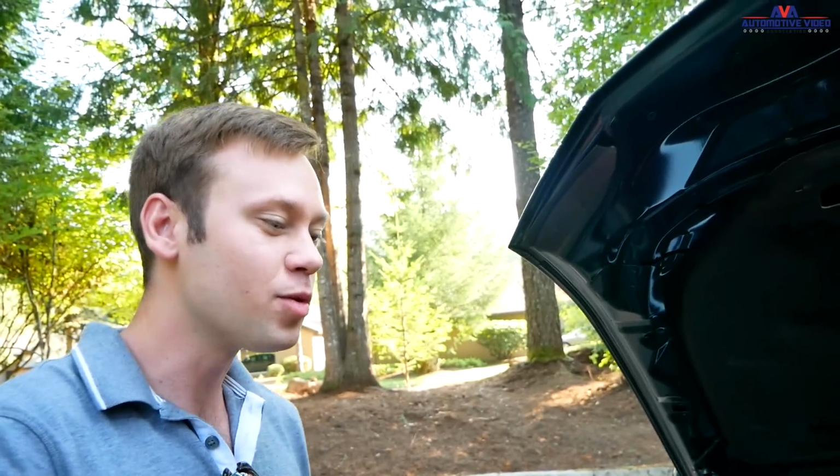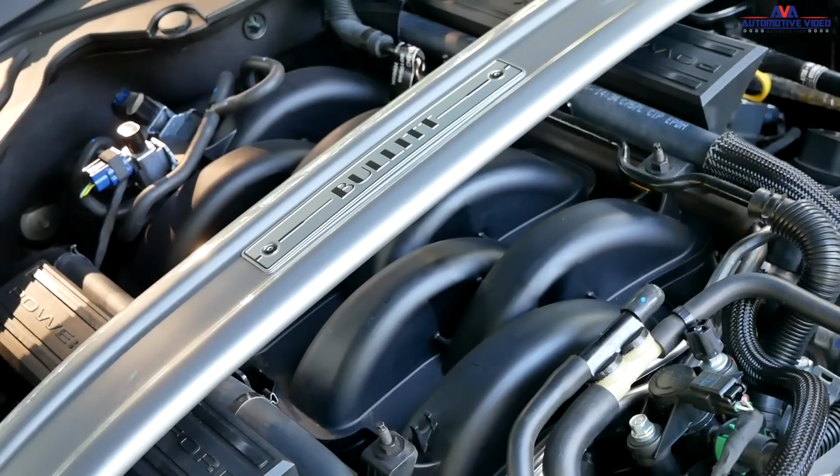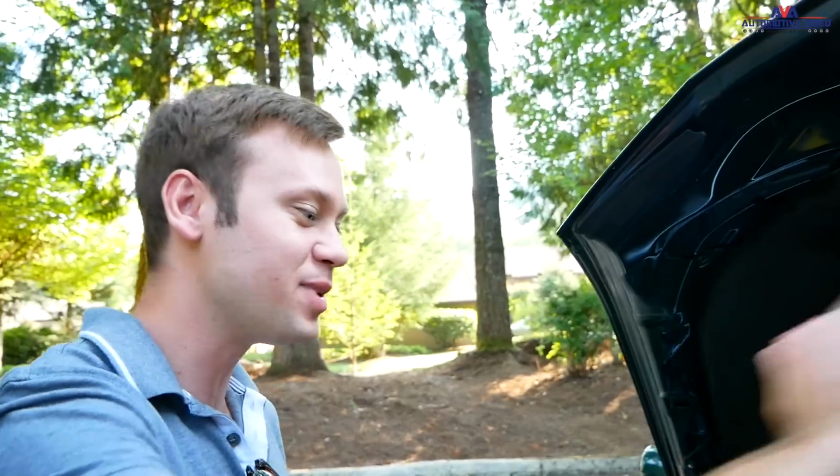With a normal GT, you lose some steam after 7,000 RPM, it kind of just drops off. This pulls all the way to that peak horsepower number, all the way to 7,500, and then that red line kicks in. But it's way more linear. It continues to build the entire time.